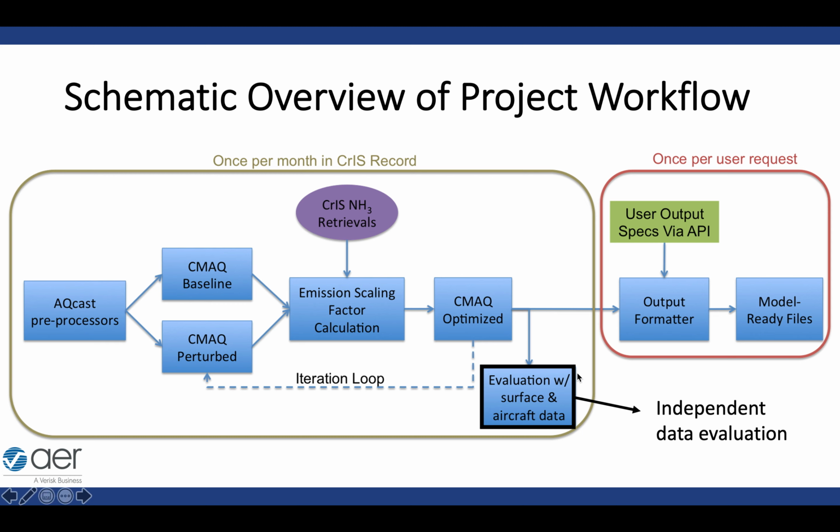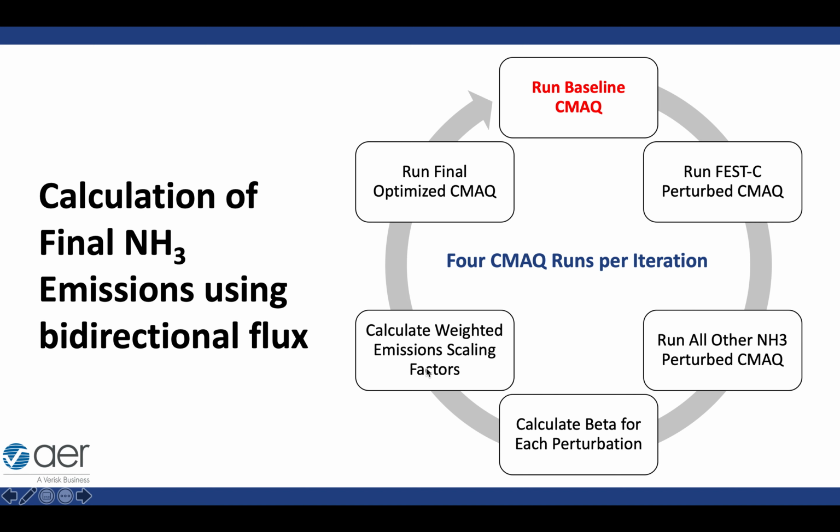So that's kind of the basic overview. The rest of the talk is going to be discussing this inversion process and how we're going about doing that. So here's another little diagram explaining each of the steps along the way of doing this inversion.